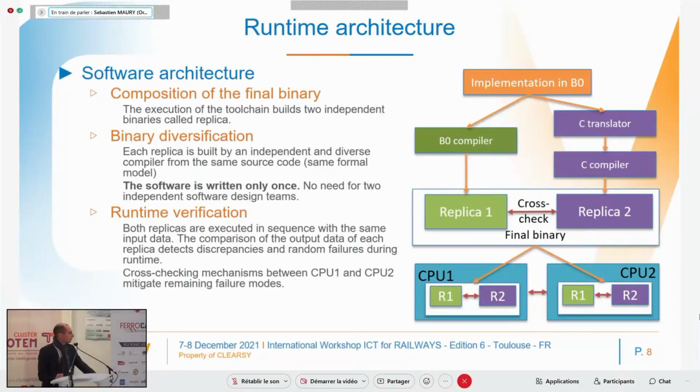And so when you download these 2 replicate on the microcontroller, based on the fact that they have the same input and they have the same behavior, we are able to check at each cycle that there is the same output from the 2 replicate, and so ensure the safety of the execution. So it's a composite safety execution with 2 out of 2 per microcontroller execution of the software. Okay, next please.